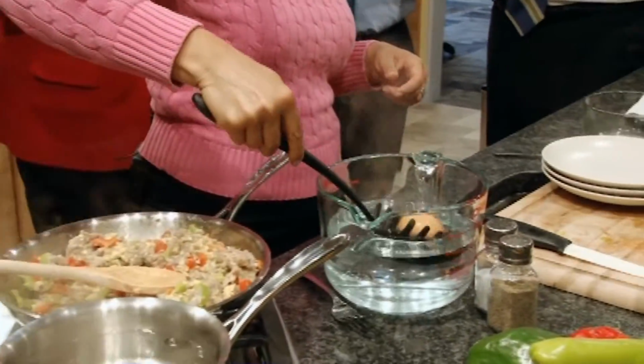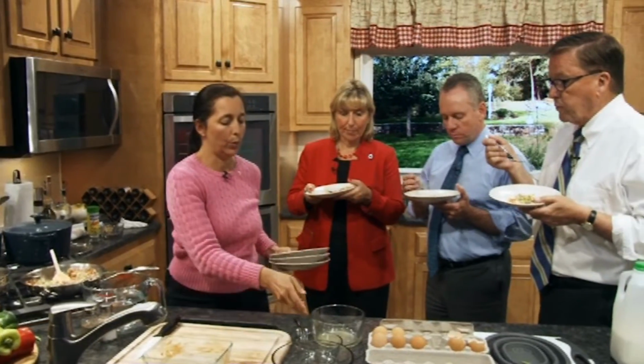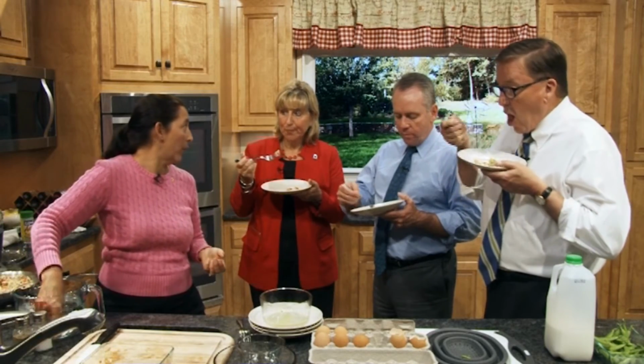Peeling an egg. I'm going to let it cool off for a little bit. I'm not sure if the egg is all the way cooked through, so we'll see. So the hard-boiled egg, what's really versatile about it is that you can use it to make egg salad, you can put it over a salad, you can use it in so many different ways. It's actually one of my favorite things.